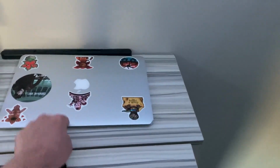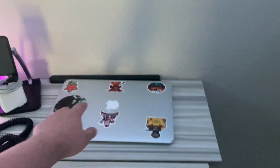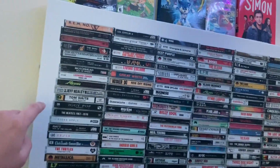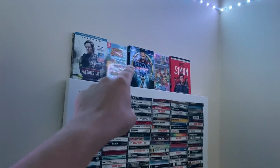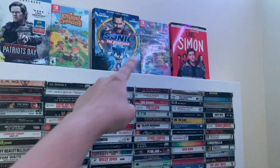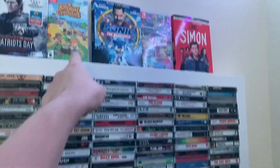My 2015 MacBook Air, which usually sits here with the charger. This is a new thing. I got this in 2020 as a Christmas gift. This is just a thing for pictures of cassettes, movie sleeves and game cases for the Nintendo Switch. I'm gonna move over here now.